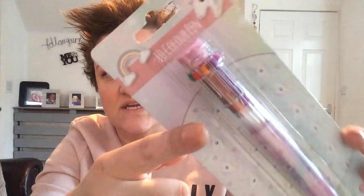Unicorn pen, 50 pence again, with all the different colours in. Just easy for my daughter instead of carrying a million pens to school. You know what high school's like.